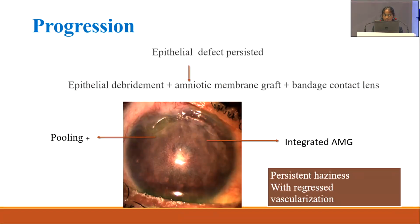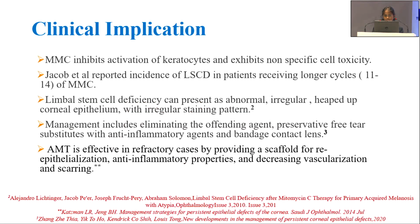But 2 months post lubricant therapy the epithelial defect persisted, so limbal stem cell deficiency was suspected here, and she went for epithelial debridement with amniotic membrane grafting and bandage contact lens. This is the 1 month post-op picture of the same patient after removing the BCL, where the haziness has reduced and there was no epithelial defect but pooling was present, and the integrated AMG could be seen in the margins, and haziness and vascularization have regressed.